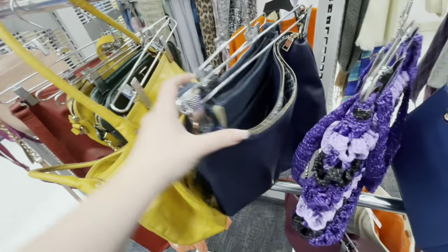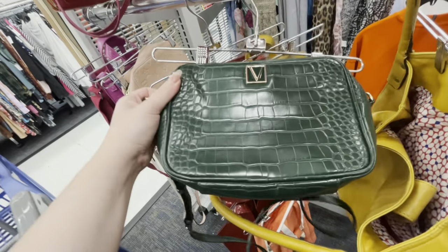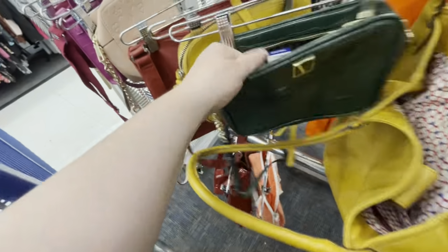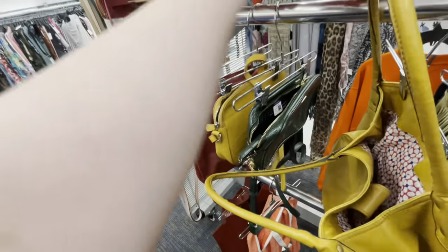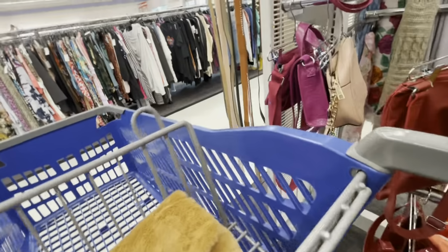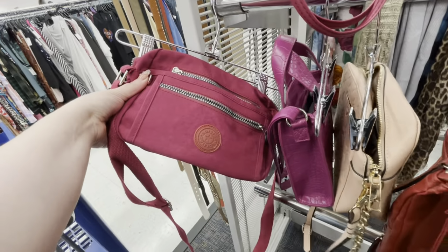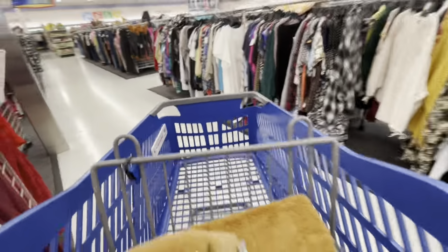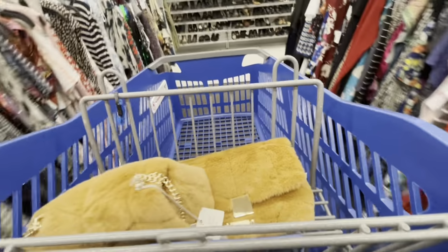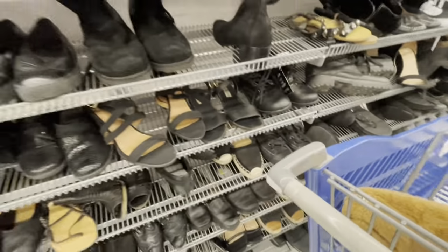Express. It's like a vintage Victoria's Secret, I think. But it is $7. Okay. Aldo. Fake Kipling. Okay. Let's look at shoes. That is so strange. I mean, right? I don't know. You can buy one for $13 or one for $2.50. I don't know what to tell y'all.